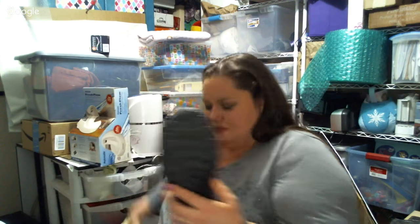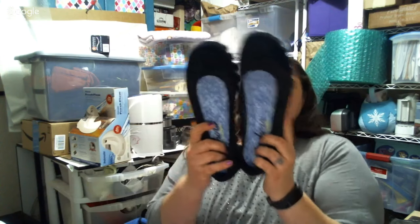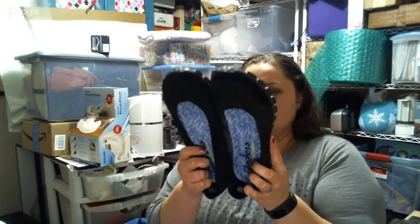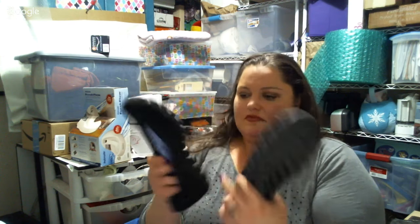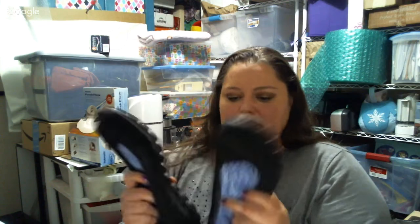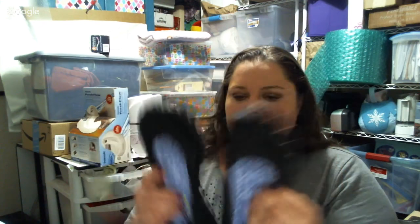These are new. Skechers memory foam. I don't know how much I paid for these. I think they were $9. It's hard to see the thing on the bottom. But they're brand new and they're super cute. They're the lacy ones. I have a pair of these, not this kind, but this color. I didn't look them up because I thought that if they weren't worth money, they're my daughter's size and she can wear them.